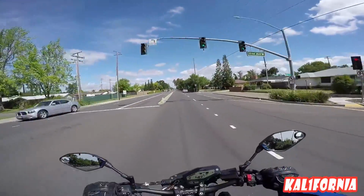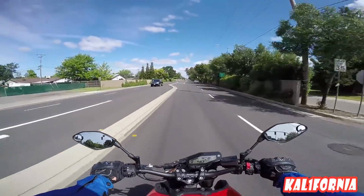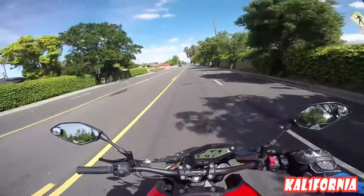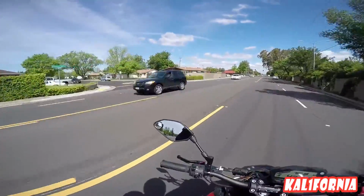Beautiful Northern California. It is 61 degrees out right now. It's 10 o'clock in the AM and I'm off work today, so it's a good day.